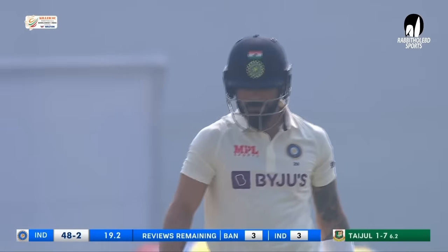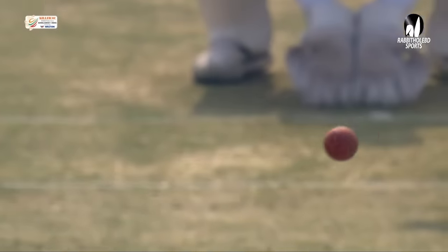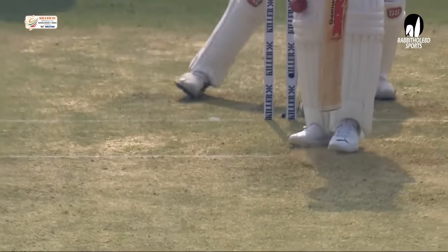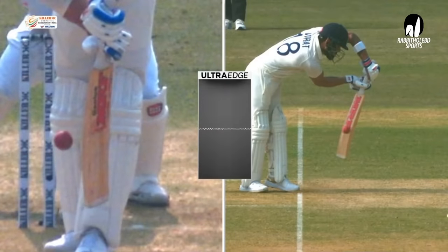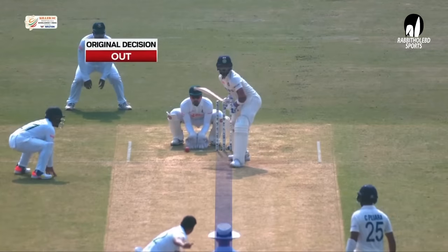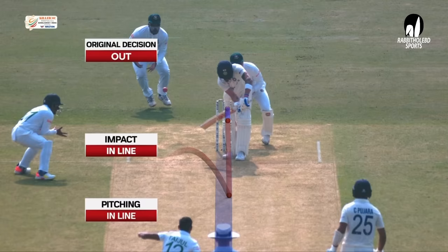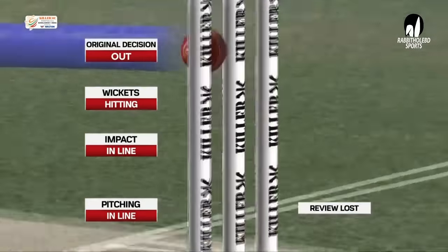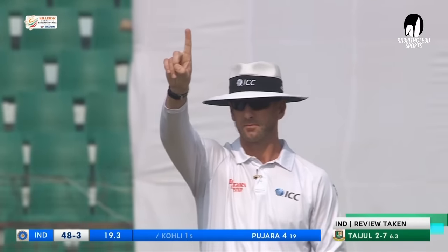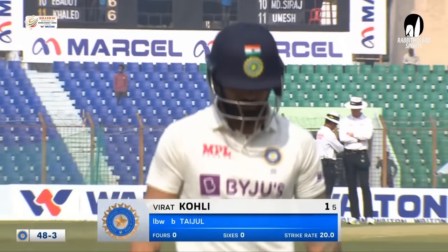Is Kohli going to review this? They're going upstairs. Front on coming up. It doesn't appear to be ultra edge coming up. There's a gap between bat and ball. Tracking coming up. It's pitching in line. Impact is in line. And wickets hitting. You'll be staying with your original decision of out. Virat Kohli is out for one. India in a bit of trouble now.